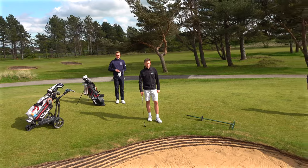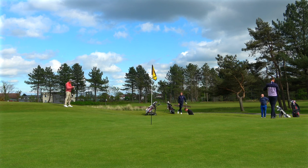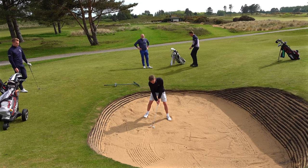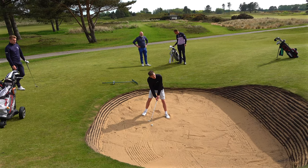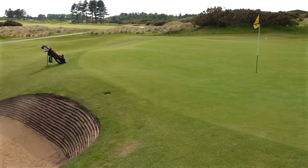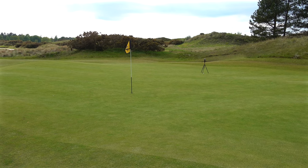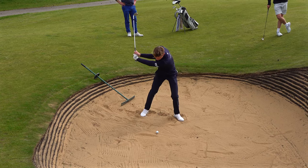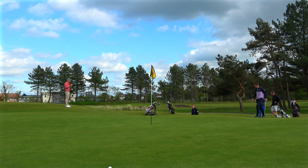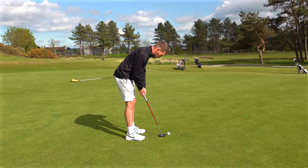Never good in a scramble when you're in a bunker. Look at the back lip, let alone the front lip. What could happen? Pop bunkers. Looks beautiful, doesn't it? Revetted faces. Bounced. Oh, you've hit the tripod. Oh, that is not an easy shot, was it? Get this one in. Force you to hold yours.